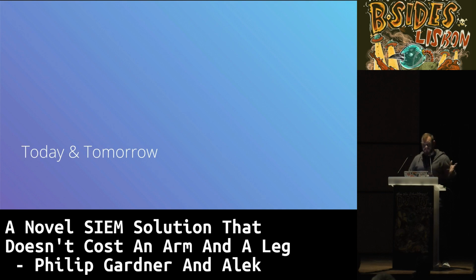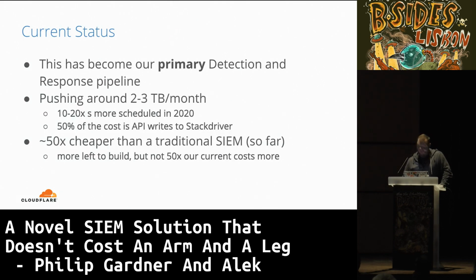That's a nice brief overview. We've learned quite a bit. Has this project been worth it? I'd probably say so. This is definitely our primary detection and response pipeline right now. We are currently pushing around 2 to 3 terabytes a month, and we're estimating growth to 50 to 60 terabytes over the next year.